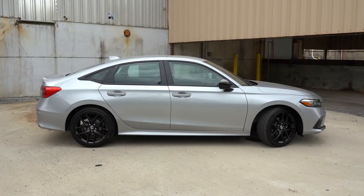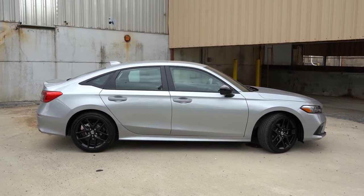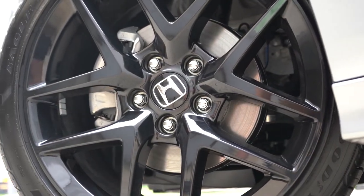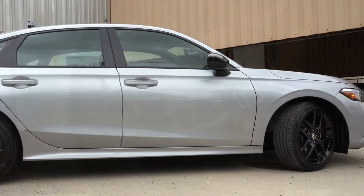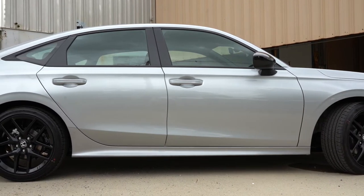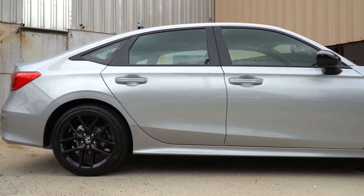But taking a look down at the wheel setup, they are going to differ for every single trim level, believe it or not. 16-inch wheels with covers come with the LX, 18-inch gloss black alloys come with the Sport, that of course is what you're looking at right now. Love the double five-spoke design as well, very nice wheel setup for this one. 17-inch alloys with gloss black inserts come with the EX, and then 18-inch alloys with gray inserts come with the Touring. So like I said, every trim level is going to differ when it comes to the wheel setup.